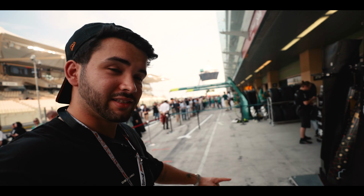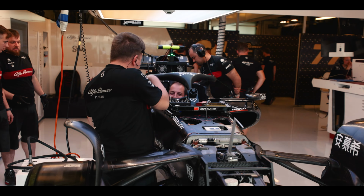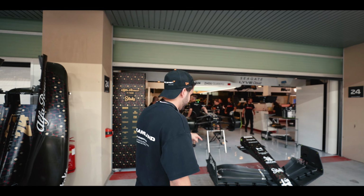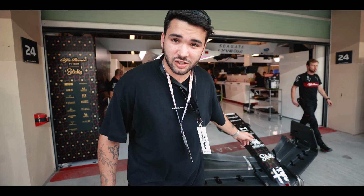Thank you. Oh, sweet. Okay. So now we're in the garage. Here is the side pods. Didn't expect that to happen, I'm not gonna lie, but we made it in. We have a front wing just sitting here. This is literally what's going to be used on the race.